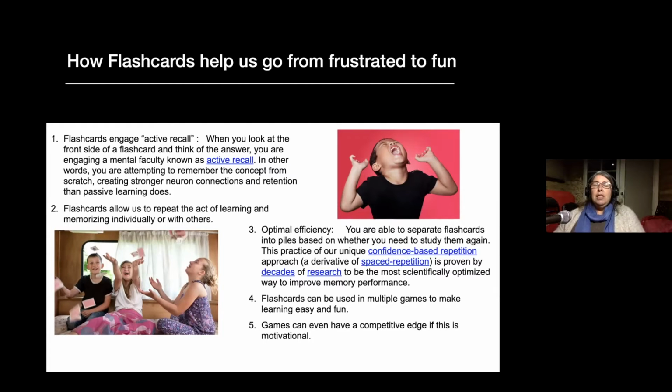So flashcards engage what they call active recall, whereby making you actually think about something rather than just read something and try and absorb it, it uses your neurons in a stronger way to enable you to retain information more easily than simply being told or learning it from reading. That's the first point for using flashcards. Flashcards also enable us to do repeat learning, so we're memorizing individually or working with other people to memorize the names and meanings of various things.